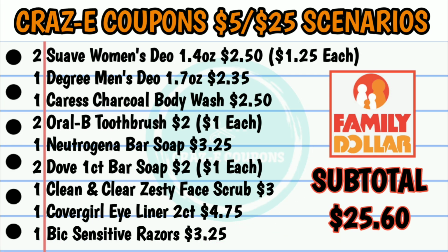Alright guys, now for this scenario, you want to pick up 2 of the Suave women's deodorants, 1.4 ounces for $2.50. They're $1.25 each. 1 of the Degree men's deodorants, 1.7 ounces for $2.35. 1 of the Craz-E charcoal body washes at $2.50. 2 of the Oral-B toothbrushes at $2. Those are $1 each. 1 of the Neutrogena bar soaps for $3.25. 2 of the Dove 1-count bar soaps for $2. Those are $1 each. 1 of the Clean and Clear Zesty face scrubs at $3.